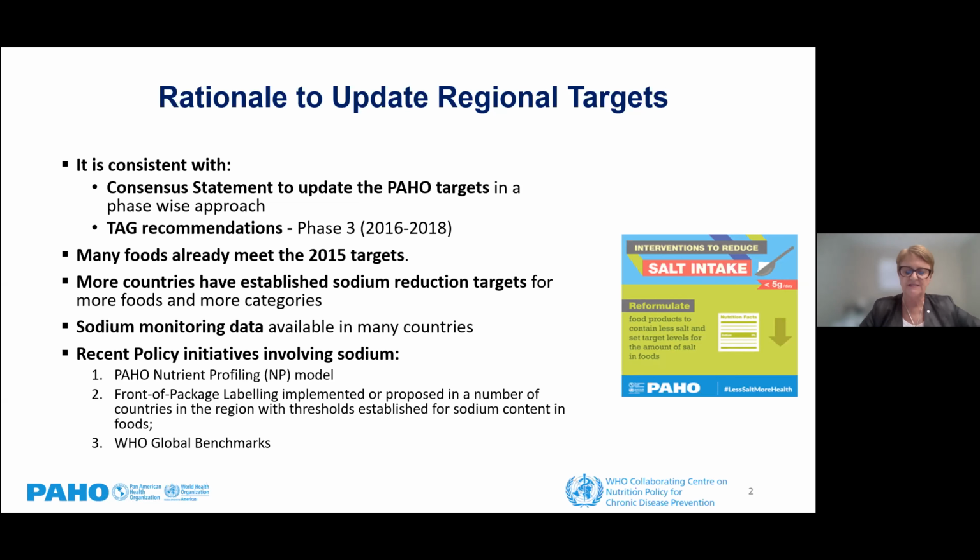And as you heard, in order to meet the WHO targets, we will need more ambitious targets and thresholds as time moves on. And since the time when the other targets were set in 2015, many more countries have also established both sodium reduction targets and have sodium monitoring data. And of course, we have a number of policy initiatives that Fabio mentioned earlier. For example, PAHO has a nutrient profiling model, as do many WHO regions that all involve sodium. A number of countries have adopted front of pack labeling, and we have the global benchmarks for sodium, all pointing to the need to redo and update our sodium targets.